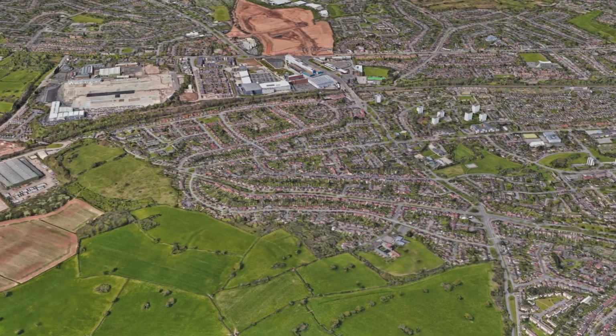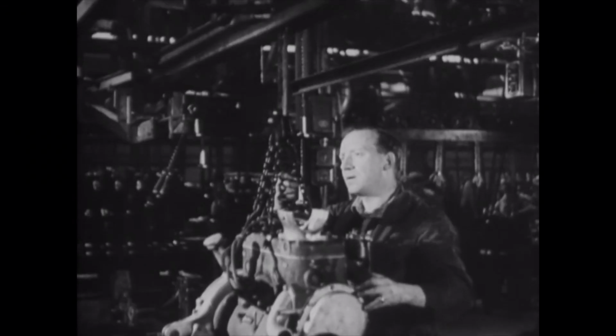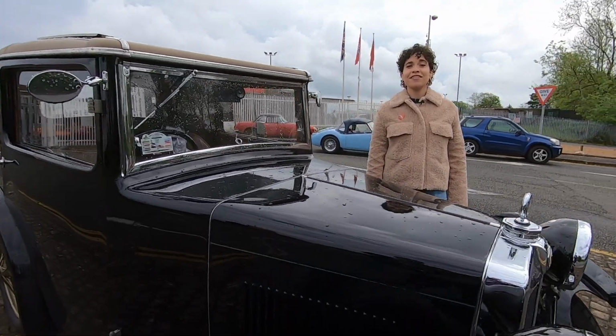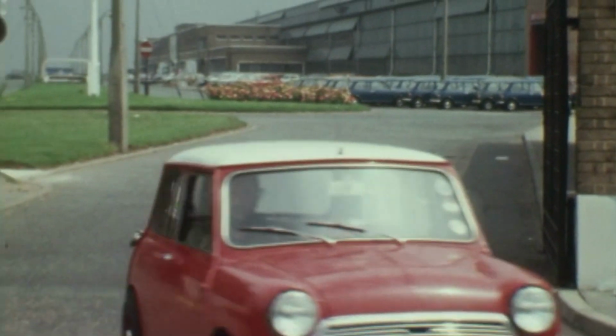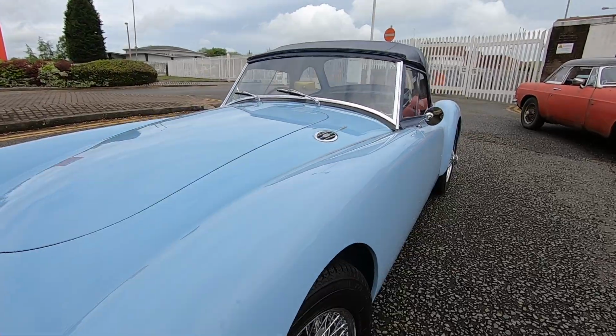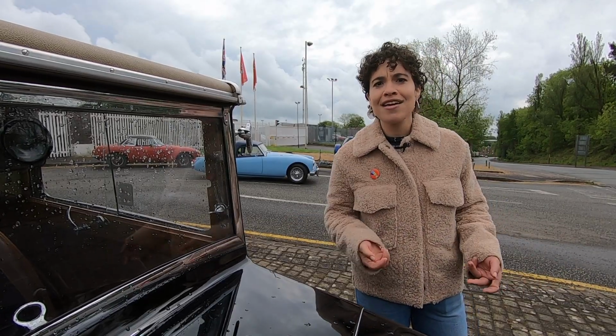Once upon a time, in Longbridge, this was surrounded by plants, the Longbridge plants, which hired thousands and thousands of people, making car components every day. So many brands were manufactured here. Austin Morris, Rover, British Leyland, MG, even BMW owned a plant. So many brands that you might recognize today.